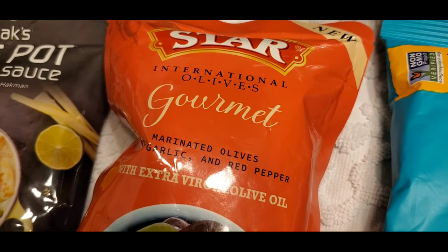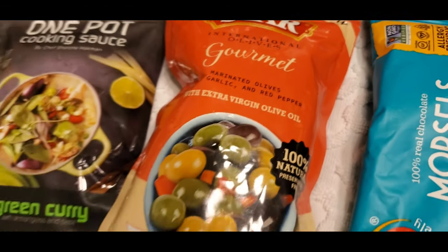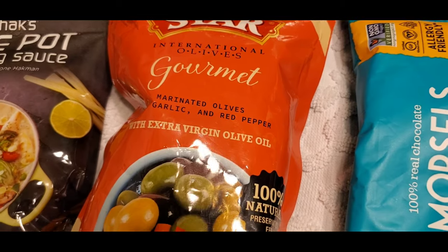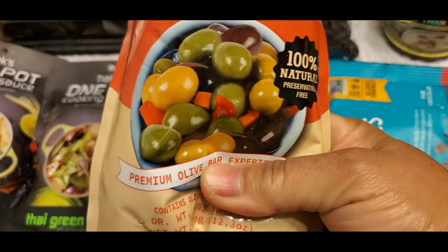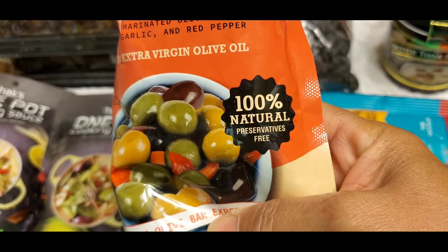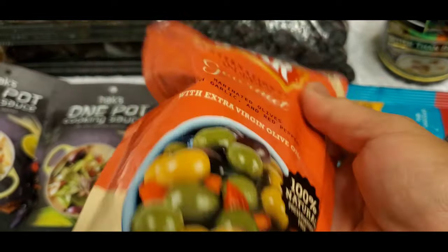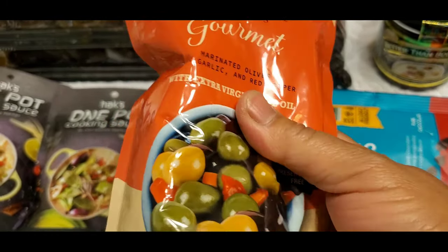Gourmet international olives, gourmet marinated olives, garlic and red pepper with extra virgin olive oil. Let me see if there's olives inside. 100% natural, preservative free. Really? It looks like there's olives inside. I'm gonna try that later.